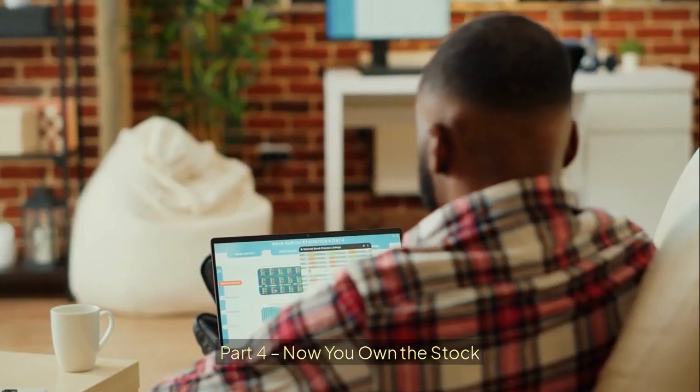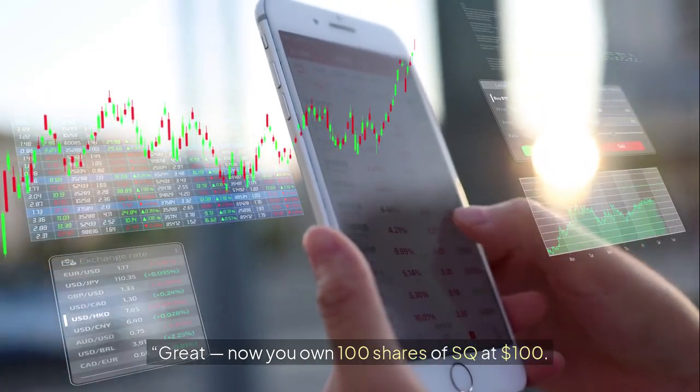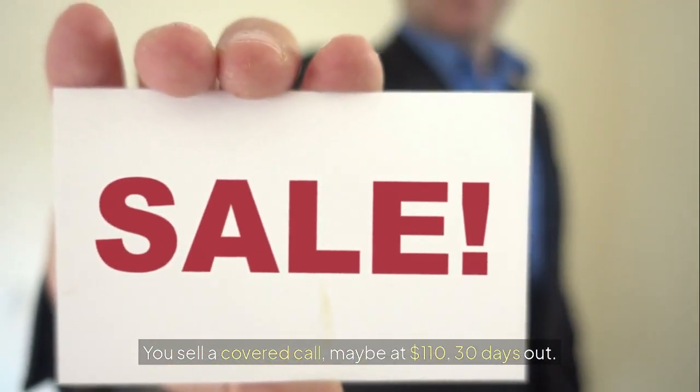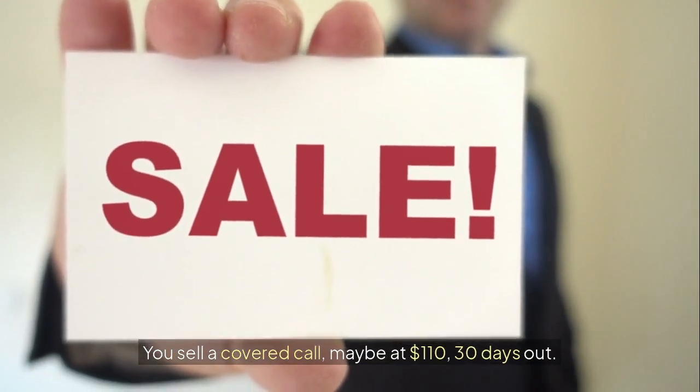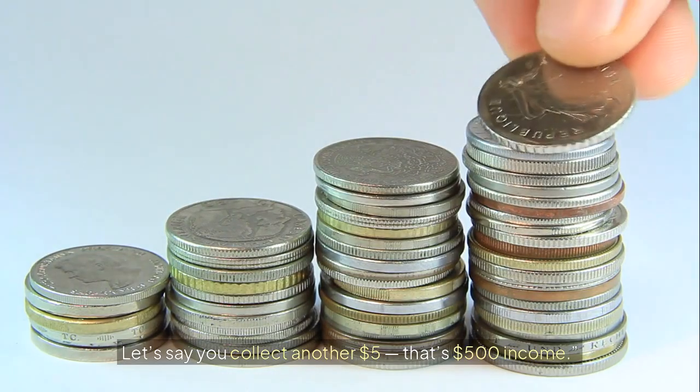Part 4, Now you own the stock. Great, now you own 100 shares of Square at $100. What next? You sell a covered call, maybe at $110, 30 days out. Let's say you collect another $5, that's $500 income.